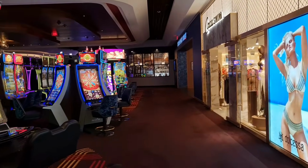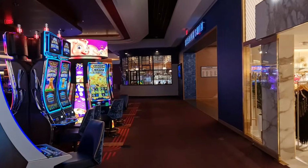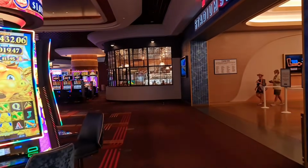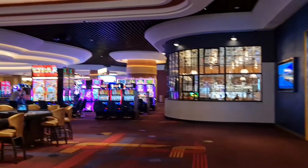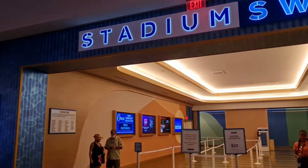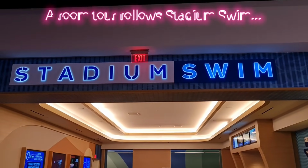And now I'm going to walk up to Stadium Swim and show you around there. Now, because of the music being played and the fact that I'm likely to get a copyright strike, I'm going to do a video with some info about the swimming pool complex here, to some music, but you'll get to see exactly what it's like.